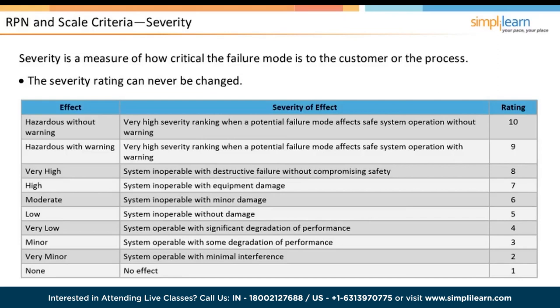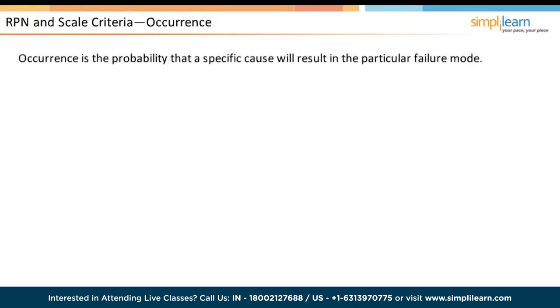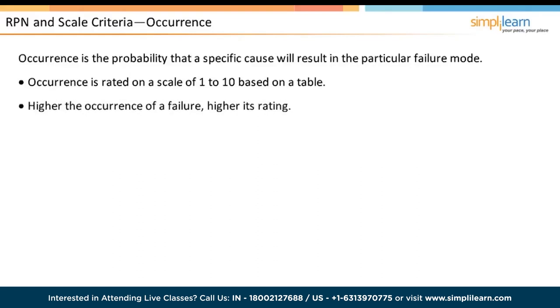Occurrence is the probability that a specific cause will result in the particular failure mode. As with severity, occurrence is rated on a scale of 1 to 10 based on a table. Like the severity table, higher the occurrence of a failure, higher is its rating. Again, this table might vary depending on the industry and scenario.